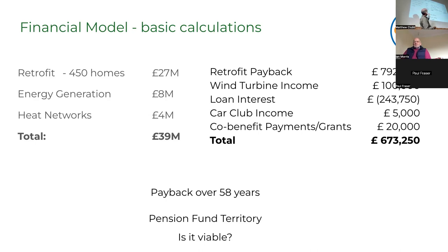So what are the incomes? Well, on the right-hand side, you'd be saving energy. And if you follow this model of overpayments on the energy bills, you've got an income from that. You've got some income from your wind turbine. You're paying interest on the loan, obviously, to fund all this. But with other little pieces of tangible income and maybe some of these co-benefits, you could produce a tangible figure that would repay a 39 million loan in about 58 years. That sounds totally crazy maybe, but it's kind of pension fund territory.